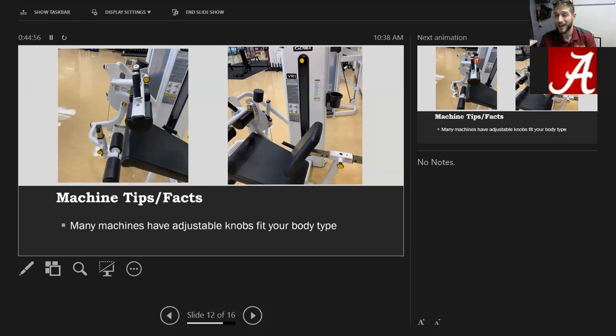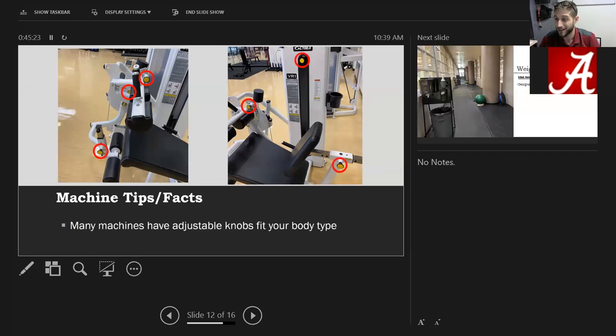Another important fact is a lot of machines have a lot of little adjustable knobs. So like I just mentioned, sometimes a machine might feel weird, and it's just because maybe the seat's too far forward or too far back. What's nice is that on newer machines, the knobs are very clearly marked. They're usually a bright orange or yellow or green, so that you know that it's there and that you can adjust it. So this is just an example of some. As you can see, this one has a ton of knobs.